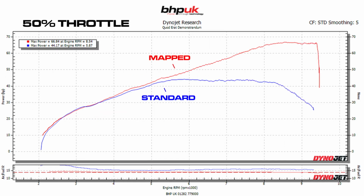At 50%, again we fix the fueling, and the bike actually makes, at 50% throttle, when it's restricted, the same power that it makes when it's at 100% throttle. Gets to 44 brake horsepower at 5,800 RPM and then just plateaus off because that's what the bike's restricted to do. Cannot make more than that at the back wheel.